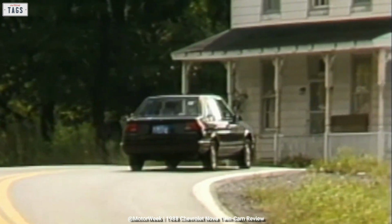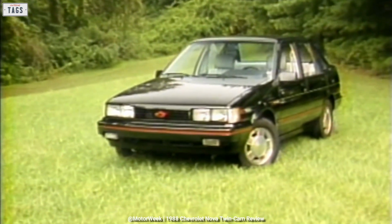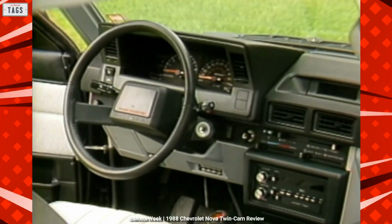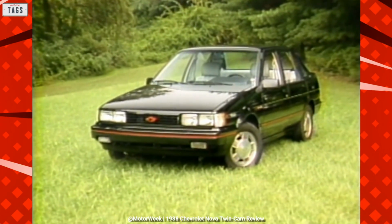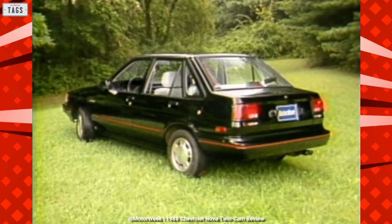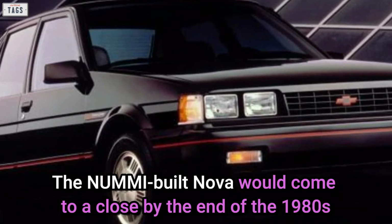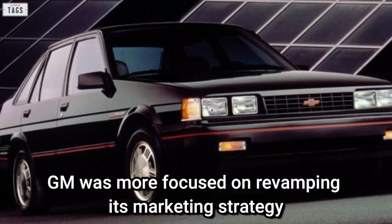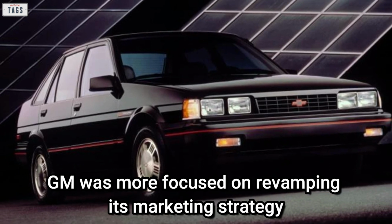Despite all of this, the twin-cam model was limited and less than 4,000 units were produced. As far as appearance, the twin cam came in metallic black with a gray cloth interior and came only in sedan format. The NUMMI-built Nova would come to a close by the end of the 1980s. GM was more focused on revamping its marketing strategy.